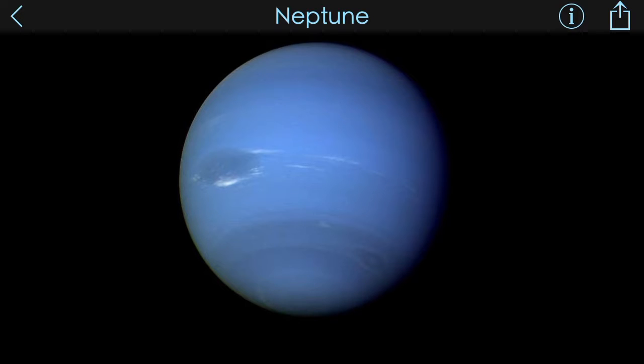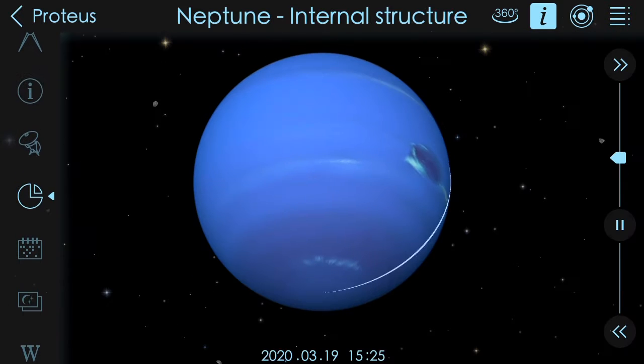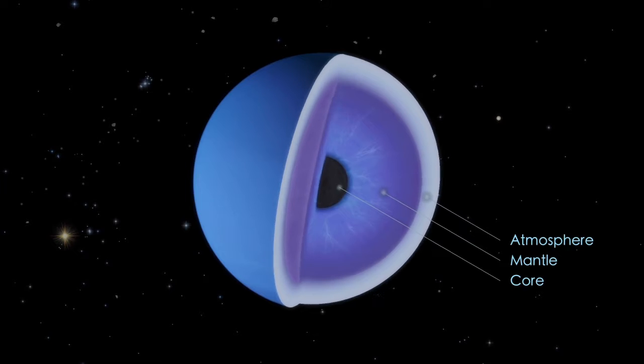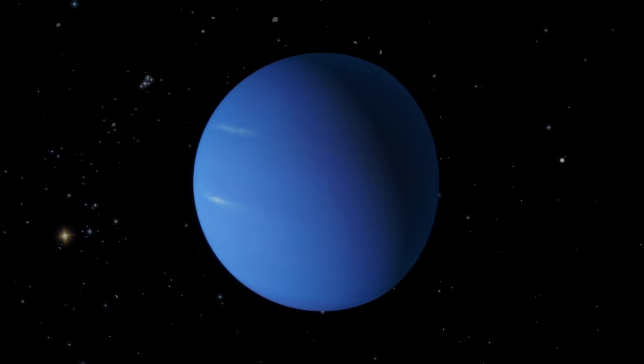As you can see here, two storms, the Great Dark Spot and the Wizard's Eye. Neptune is very cold. But Triton goes much colder, minus 235 degrees Celsius, which is the coldest place in our solar system.